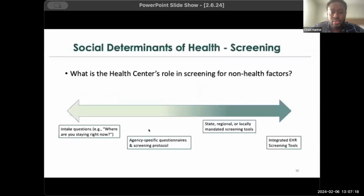Thanks for that, Joey. Hi, everyone. Like Joey said, my name is Chad Hunter. I'm the Epidemiology Research Manager with the Council. And I'm going to be talking about the data when it comes to social determinants of health. So what is the health center's role in screening for non-health factors?